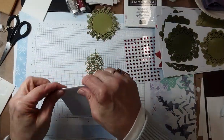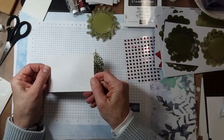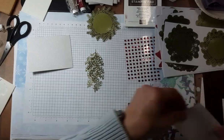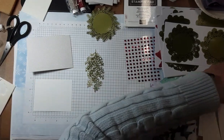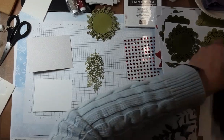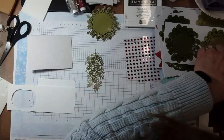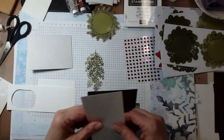All right, so we use this one because it could be a cable knit sweater, but it could also be leaves. So we're going to do this one. We're going to have this for our inside. We've got some room for that, and we have these two. Whoops, not that.